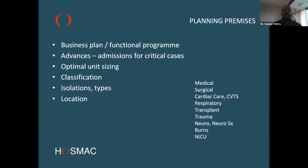Generally speaking, a high percentage of critical care beds was not necessarily a smart proposition. However, with advances in medical care where a lot of patient care and management is being done on an ambulatory basis, admissions are getting relegated for the more critical care cases. So inevitably, the percentage of critical care beds in a tertiary care setup has risen from what used to be around 20 in the earlier times, gone up to 30 to sometimes even 35% of the total bed complement, which is sizable. Now the question is, what is an optimal size of an ICU?